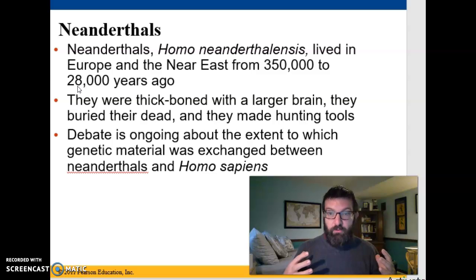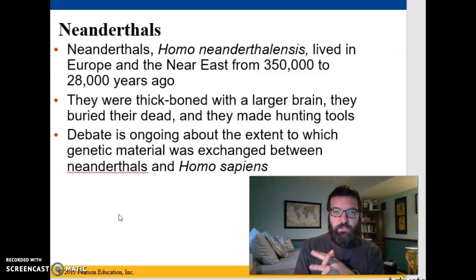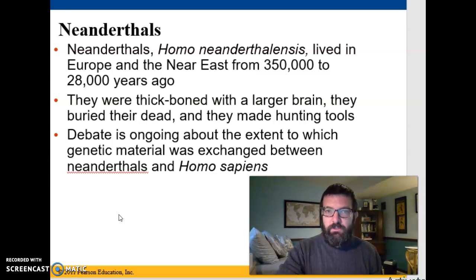They were thick-boned. They actually had larger brains. They seemed to be smart and very social. They buried their dead. They made hunting tools. And it seems like, again, they were not our ancestors. They were a separate but close branch. But it seems like they were close enough that there was some intermating, and a lot of humans have Neanderthal DNA, especially if you are of European or Near Eastern ancestry.